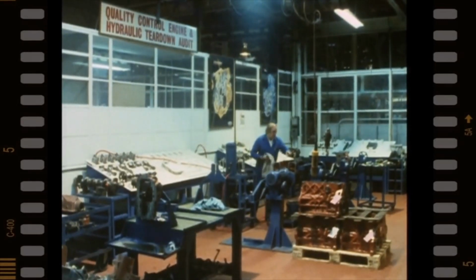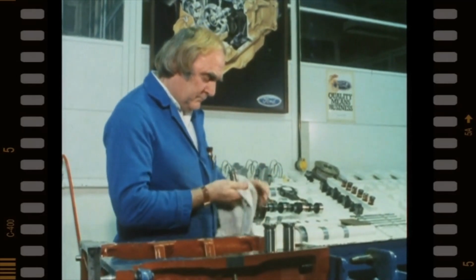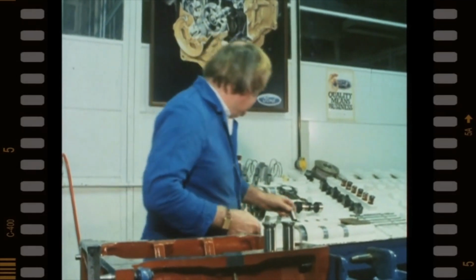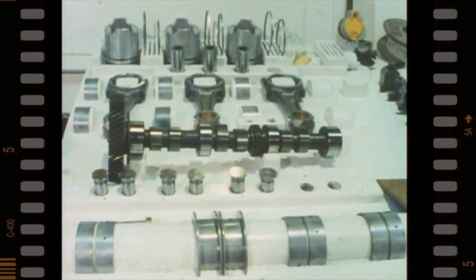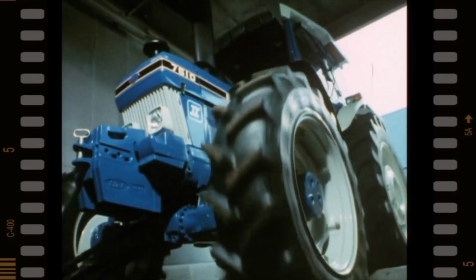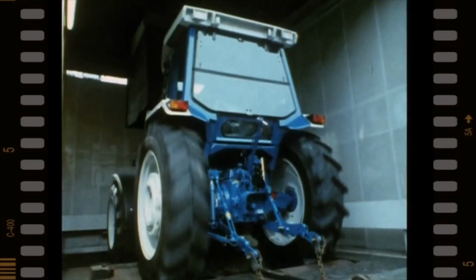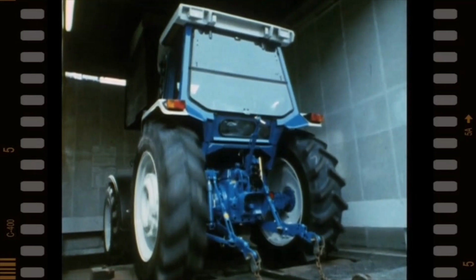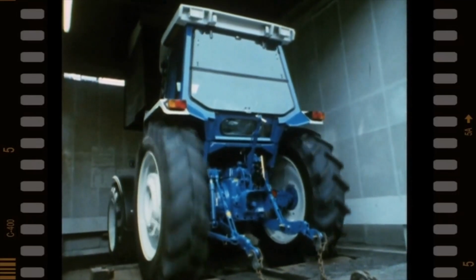A random sample of engines and hydraulics come here to this teardown room, where they're dismantled and the dimension of every component is measured and recorded. And finally, every tractor goes to the roller test to check the correct functioning of brakes and transmissions, all under load. Further proof of the Ford commitment to improved quality, durability and reliability.